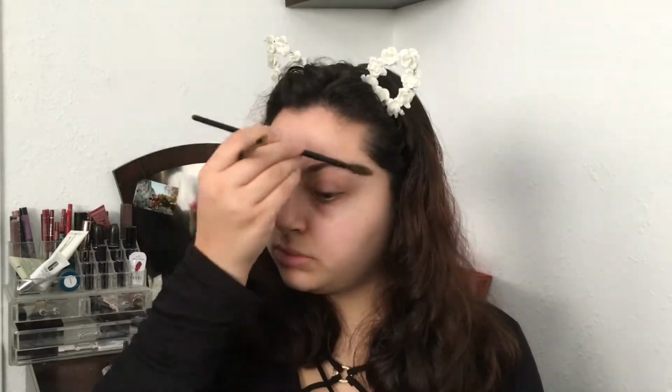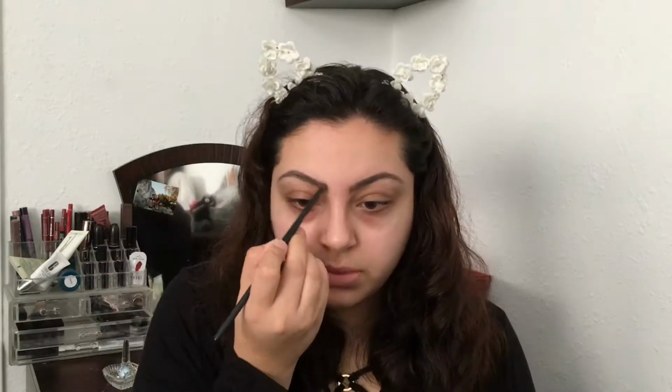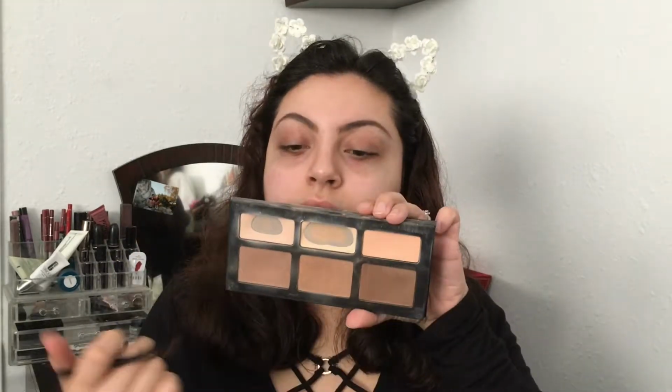I'm using the Benefit gel. But you'll see in a minute that I also use powder. I use the Kat Von D Shade and Light palette, the face one. I use the darkest shade and the lightest shade, and I go ahead and set my brows with that. And that just gives my brows a full look. Here you see me doing that. And yeah, I do my brows like this almost every single day.